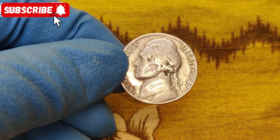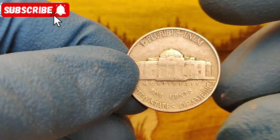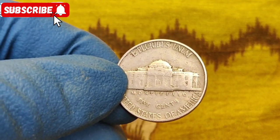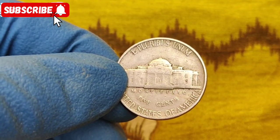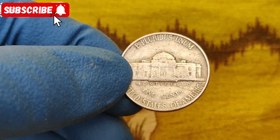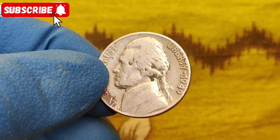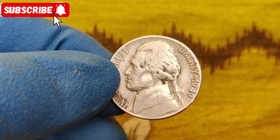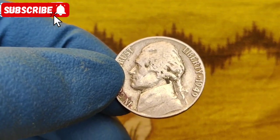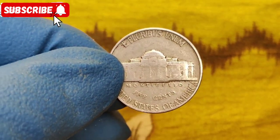When you hold it under direct light, the first thing that strikes you is the warm brown aura that spreads softly across Jefferson's cheek and neckline, a glow that experts describe as aged bronze rather than discoloration. The detail on the obverse still holds strong. Jefferson's gaze remains sharp, the hairlines well-defined, and the inscription, "In God We Trust," still pronounced and deep. Even the rim remains fully intact, a testament to how gently this coin aged.